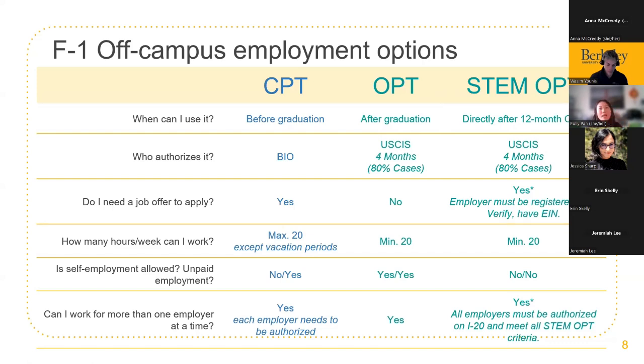That's a US government agency. Currently, the processing time is subject to change. Right now, I just checked the USCIS website. For OPT and STEM, the processing time is 4 months currently for 80% of the cases. That means some cases could be processed sooner and some may take even longer than 4 months.